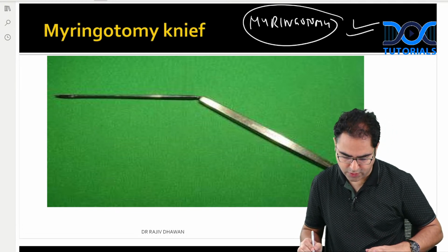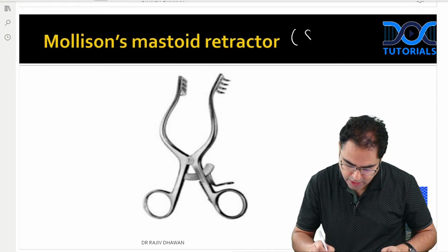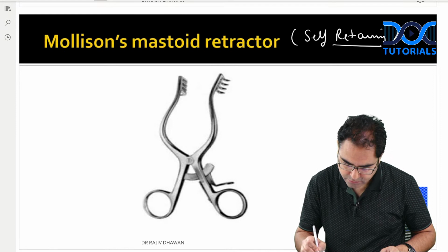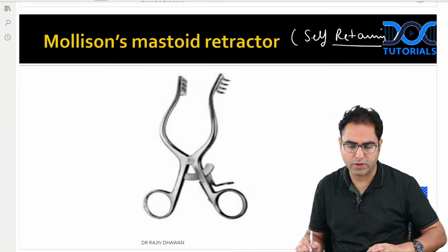Okay, fine. And lastly, Mollison's mastoid retractor. The complete name is Mollison's self-retaining mastoid retractor. Okay, fine. Mollison's self-retaining mastoid retractor. Okay, fine.